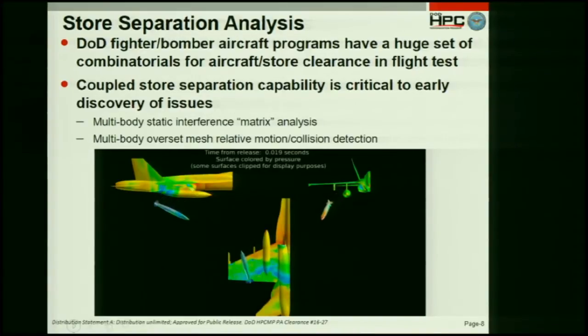But the idea here is we want to be able to do these kinds of store separation calculations before the airplane gets onto the ramp. There are too many download cases to do that all with flight tests. We just don't have the runways, the airplanes, and the time to do it. So we need to go to a modeling approach to handle this.